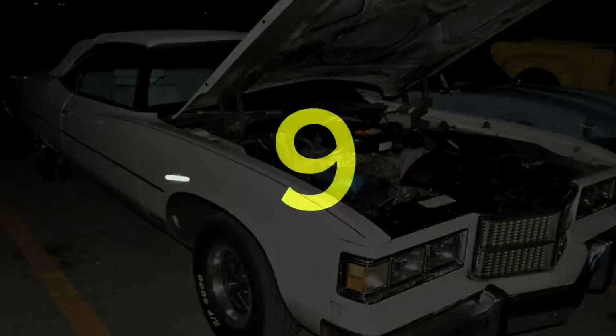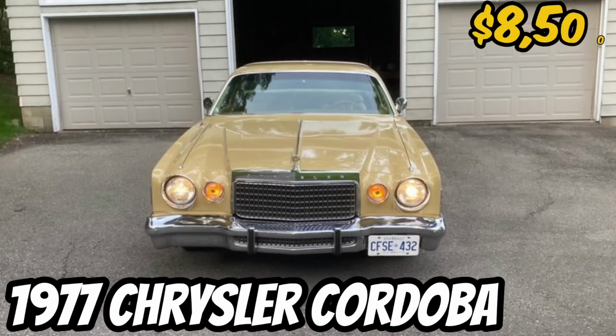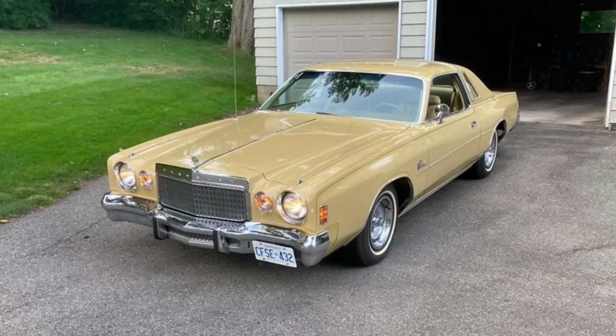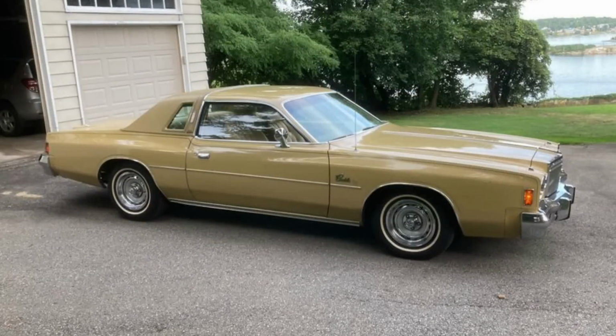authentic. Number 9. The 1977 Chrysler Cordoba, priced at $8,500, is in excellent condition considering its age. The interior is still original with well-preserved cloth seats, although they show slight signs of wear, which is normal for a car of this age.